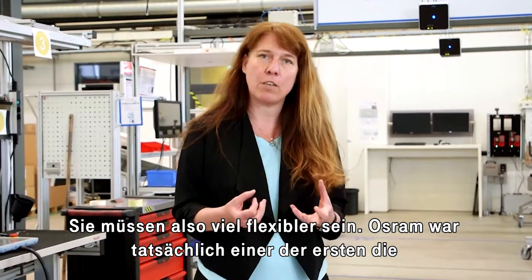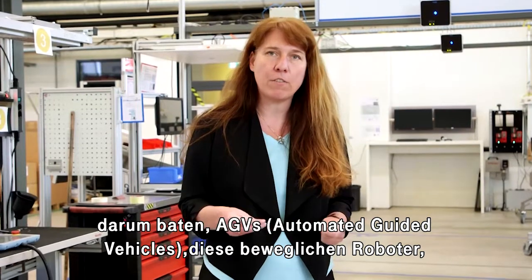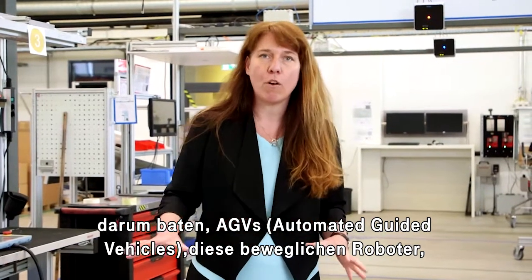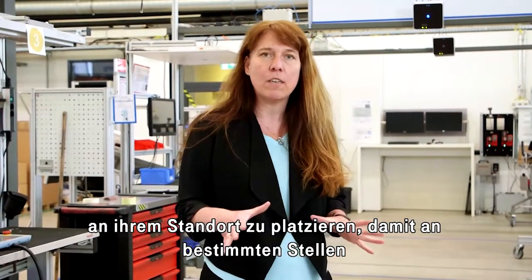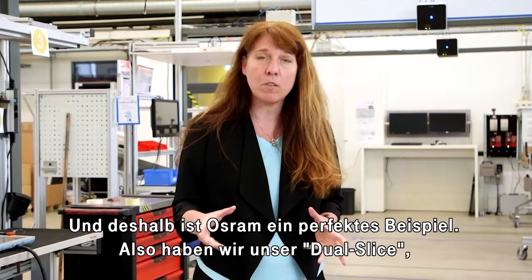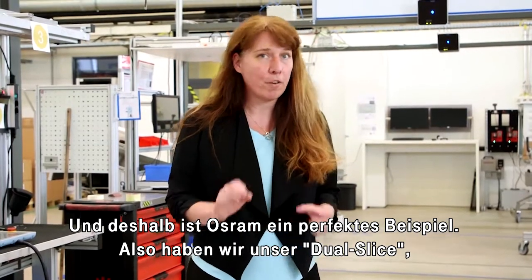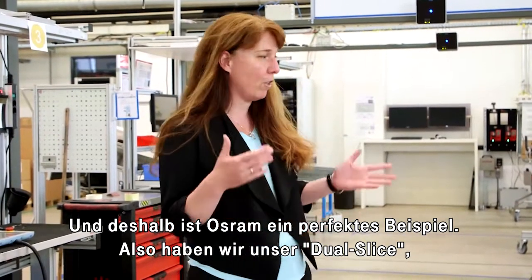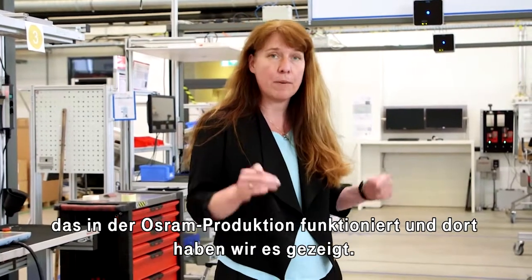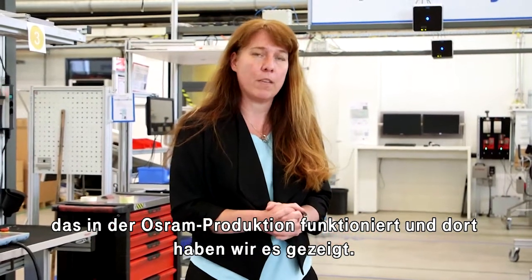So Osram was actually one of the first ones that asked for putting AGVs, those moving robots, into their site in order to have robots working instead of human beings on certain spots. And therefore, Osram is a perfect example. So we have our dual slice networks put into Osram's production, and there we show it.